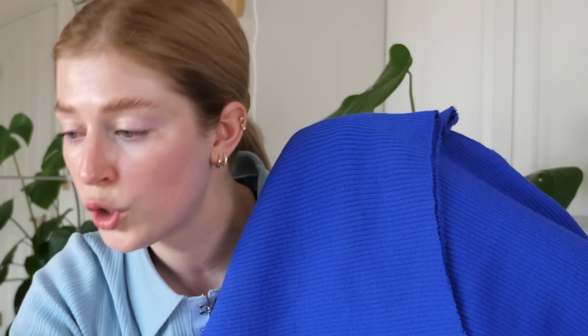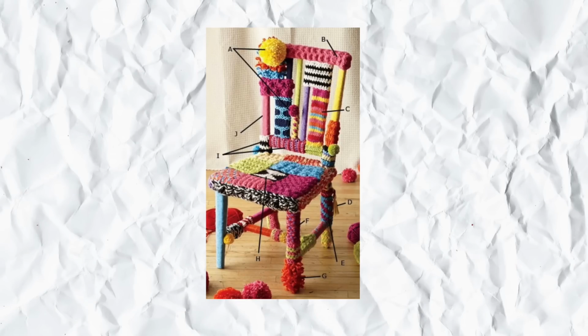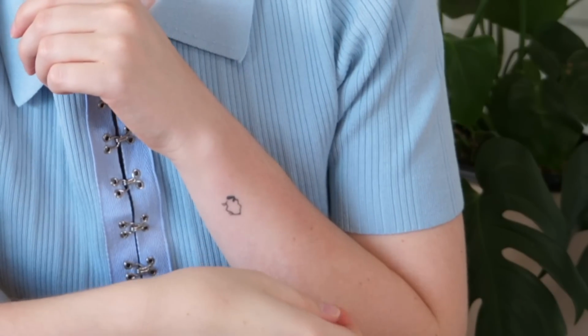I went through my stash of fabric and I have this beautiful knit blue, vibrant, I don't know what exactly we call this blue, but it's this beautiful blue. And I've actually been wanting to make one of those hand-knitted chairs or stools for a really long time, but I just haven't gotten around to actually making one because it's quite the commitment. So I don't know if I ever will, probably not. So I'm hoping by adding this knitted fabric here, it will kind of scratch the itch.